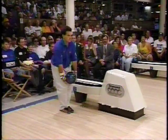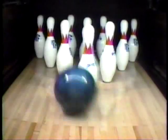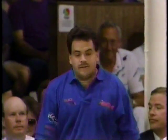Hoskins trying for a double that would give him an early lead in the match. Well, that big hook went over to the Brooklyn side. We talked to him earlier about that big hook and how he developed it. This is what he had to say.